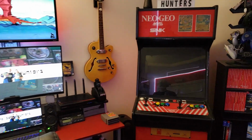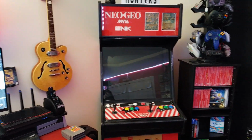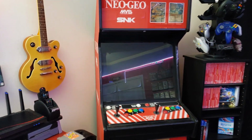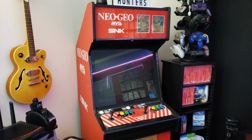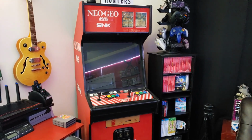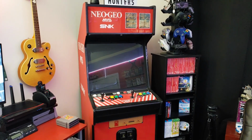Okay, let's start over here with the MVS Neo Geo cab, Big Red. Now, this does work 100%, but I don't have the CRT on at the moment because it does make a little bit of a coil whine, and I know that can be annoying on the videos. So, yeah, the Neo Geo MVS 2-slot arcade cabinet, Big Red.